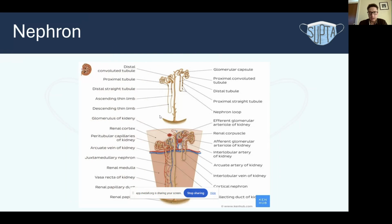So the nephron itself will receive blood flow that's going into the kidney, and it will filter that blood flow, and it will drain many toxins and reabsorb many nutrients. So it's really important. So we're going to have an afferent arteriole. An afferent, I always think A for arrival, because it's arriving into the kidney. So an afferent arteriole is going to go and make the glomerulus, right?